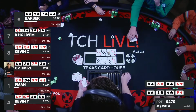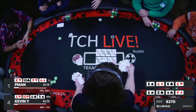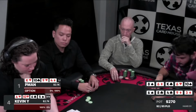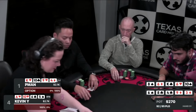So Kevin made the bet, ace 10, 6, 5. He's got the trip 6s. And on the bottom he's got a 6 and he's got some straight outs, I think. Let's go to the river. Now he's got a boat. Now he's got 6s full of 10s, and he's got not the best hand on the bottom.